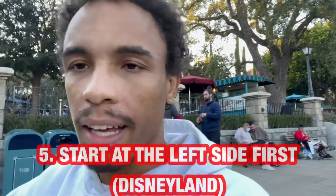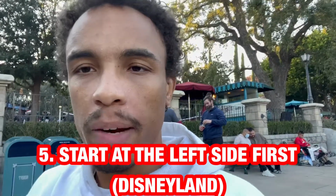If you come to rope drop at the parks, I suggest, again, besides Rise of the Resistance, going to the left side first. A lot of people always run over to Space Mountain, Star Tours, and all that, and the wait time balloons up. If you hit up Splash Mountain, Haunted Mansion Holiday, and the like, then those wait times will be much shorter, and then you can make your way down to Space Mountain a little later, when the wait times will still be high, but a little bit shorter.